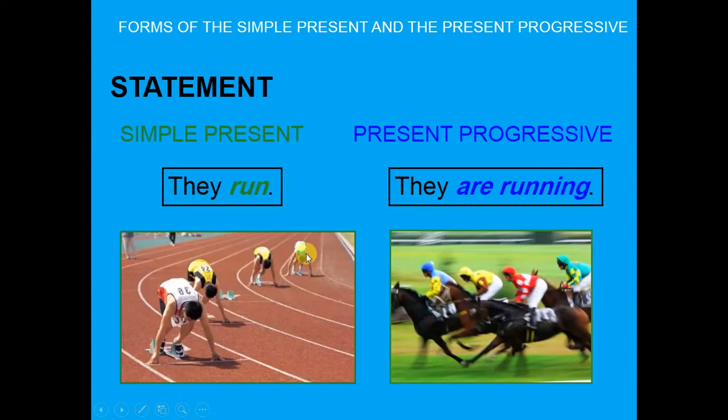They run. They are running now. What are they doing now? They are running, so it's happening now. They run. What do they do? Or what do they always do? They run.